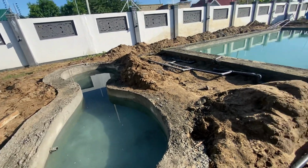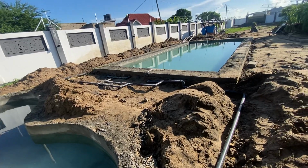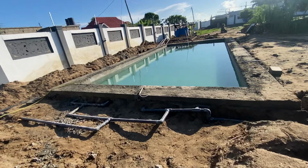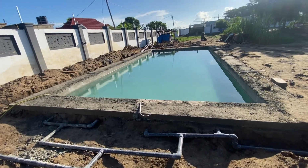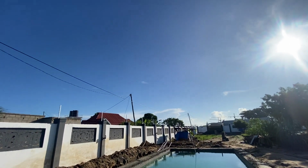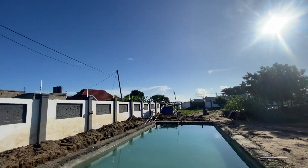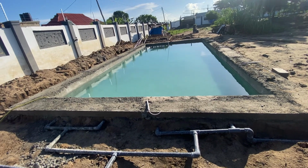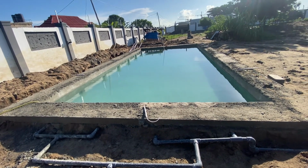Very nice. And just look at how this pool is, man. It looked like it already had the towel in it. It doesn't even have the towel in it. And they always say that the reflection of the water is like the reflection of the sky. The sky has a lot to do with the color of the water. It looks so peaceful, so peaceful.